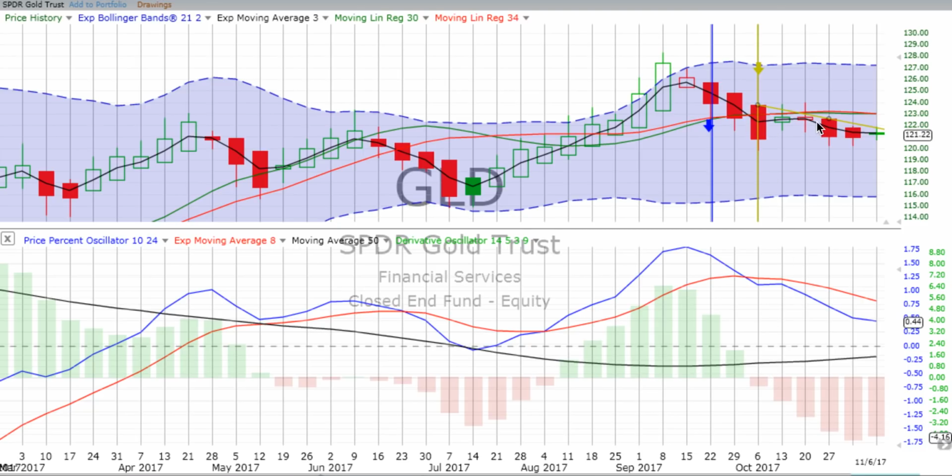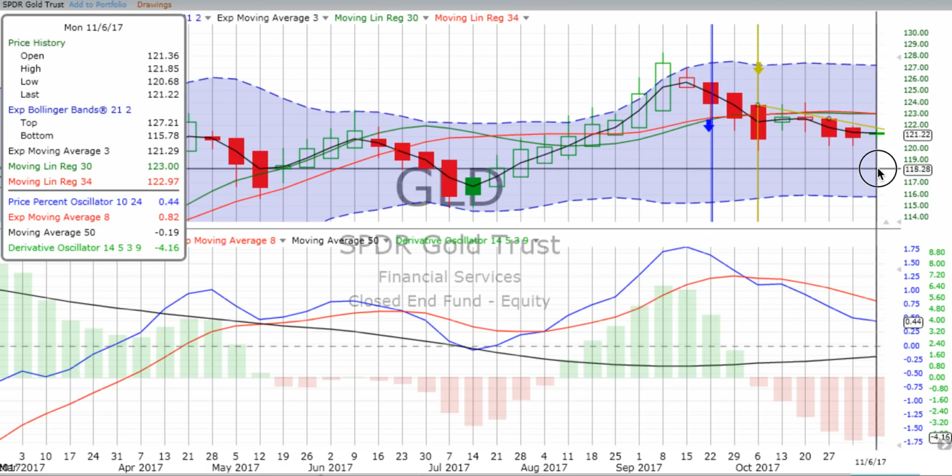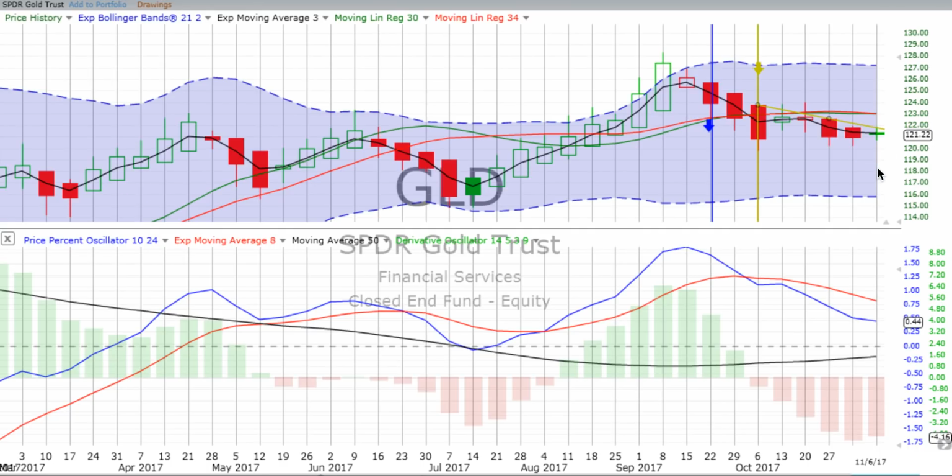It moved down, then sideways, then down over the last 2 weeks. And the first day of this latest week, we have a green spinning top. That typically portends instability and indecision. But when you have a green spinning top, it typically means on the upside the derivative oscillator is losing downward momentum. And we can see the price percent oscillator is not moving down at the same strong angle it had been.